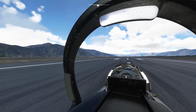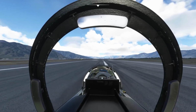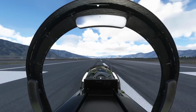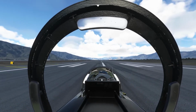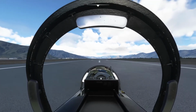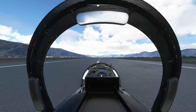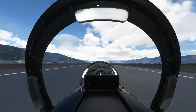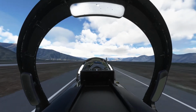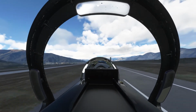Slight headwind as we can see over there. 40 knots, 50, slower acceleration up at this high altitude, over 11,000 feet, 80 knots, 90, well not quite 90, it's just slow. 95, 100, rotate, and we're climbing slowly. Gear up, and flaps up. Accelerating very slowly at this altitude.